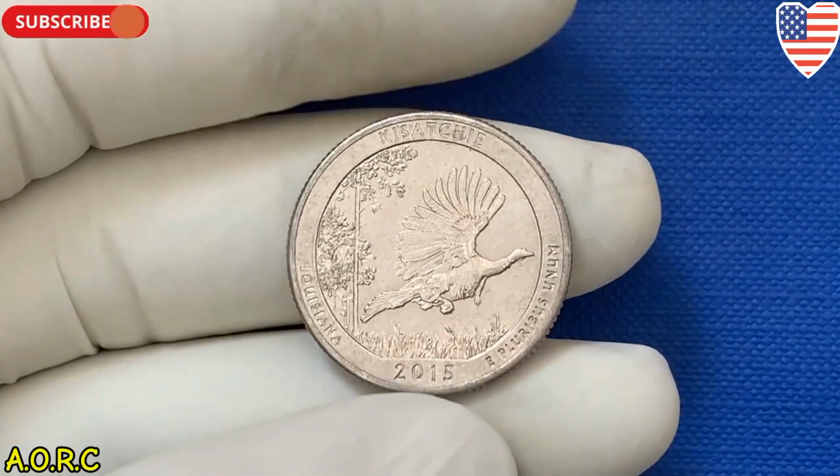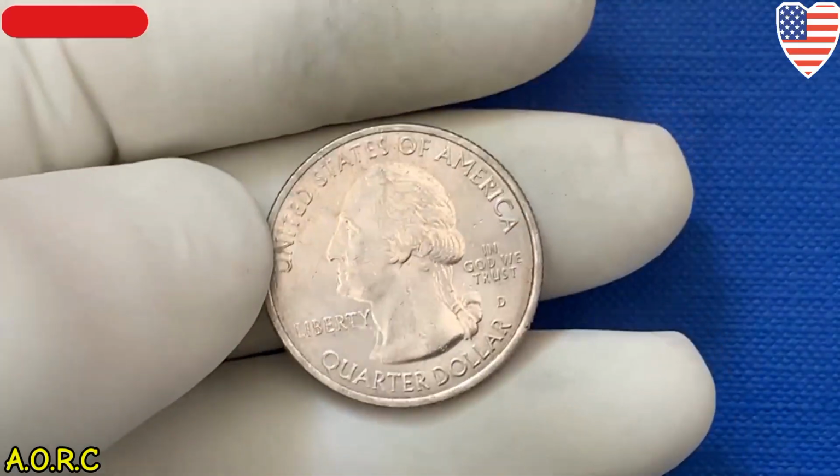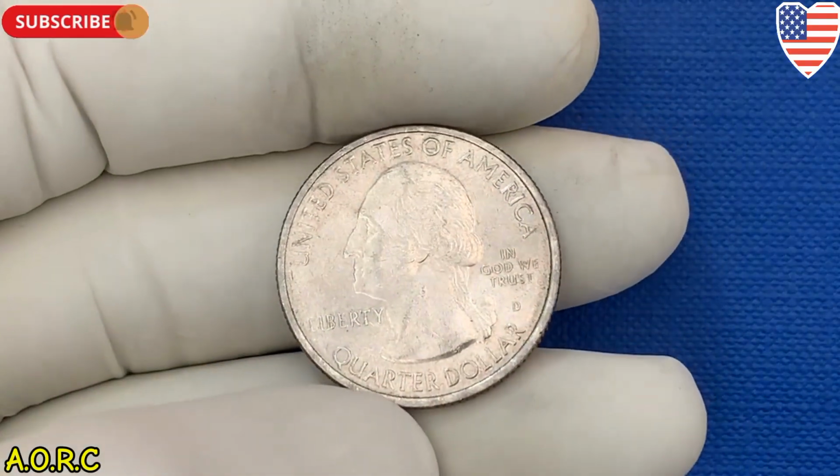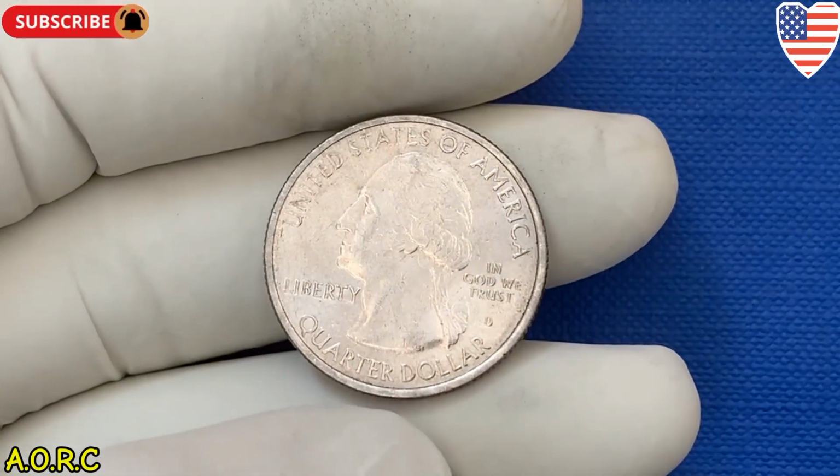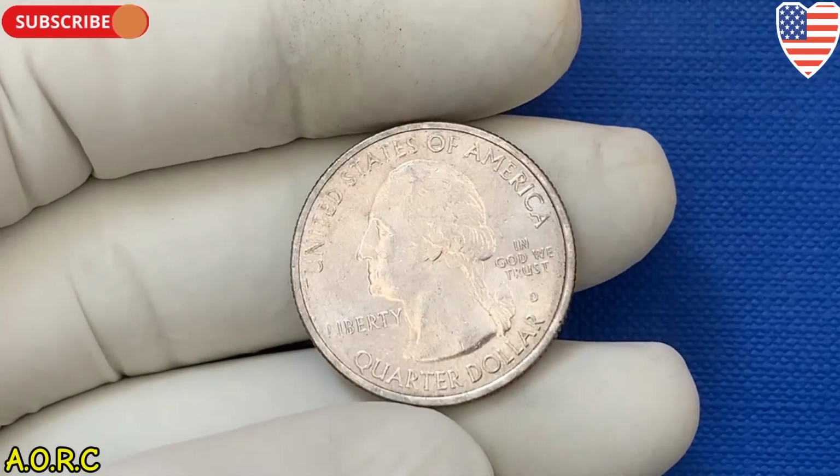This story is a reminder that treasures can be found in the most unexpected places. The next time you hold a quarter in your hand, take a closer look. It might be worth much more than you think.